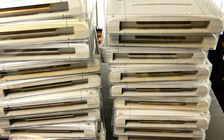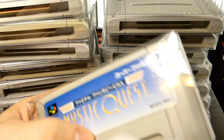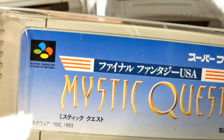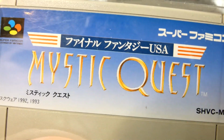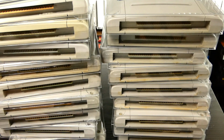And then we have Final Fantasy USA Mystic Quest, which I don't know why it's the US version of it, but it is. It has the American colors, the red, white, and blue, and it says USA, and it says Mystic Quest. I don't know the background on that, but if you would like to fill me in down below, let me know why that was a USA version of Final Fantasy.